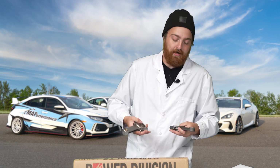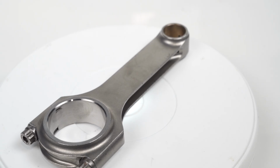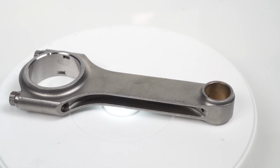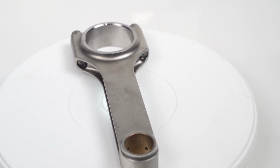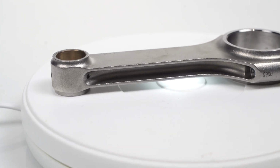After we got that stuff out of the way, we'll talk about our H-beam and our I-beam. These are typically what you're gonna see in a more street strip style engine setup. The H-beam rod generally comes in, the cost kind of varies dependent on design and manufacturer. However, typically the H-beam is a little bit cheaper just because a lot of times they're making much more of these and the construction themselves. The H-beam is a little bit lighter than the I-beam.